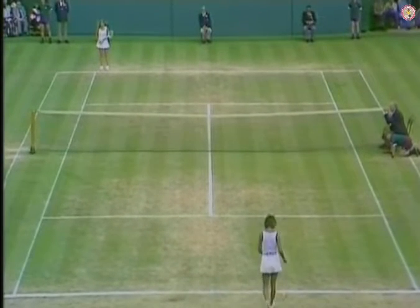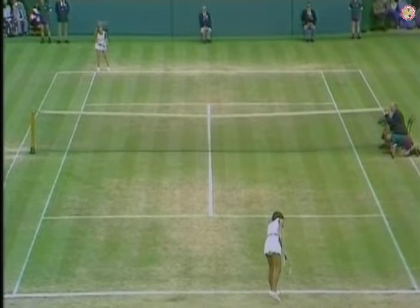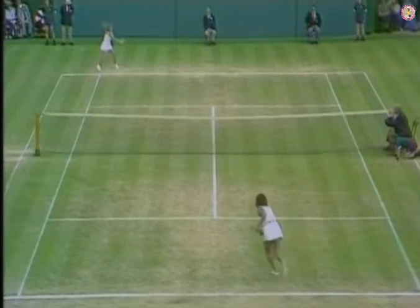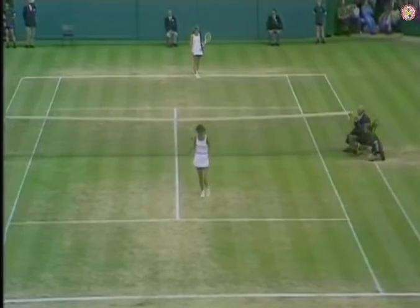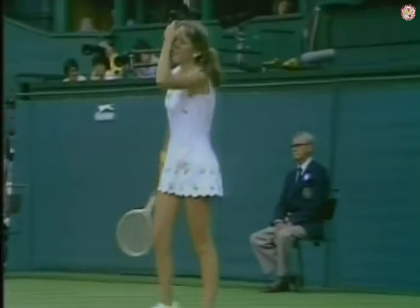Can she sustain the concentration she needs now? 4-1, final set. Out. 15, love.